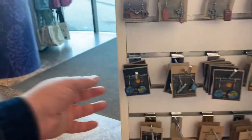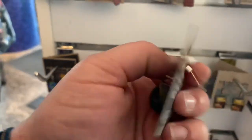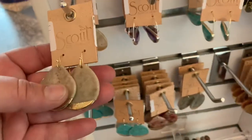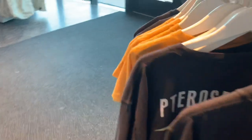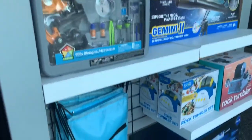Oh, this is what I wanted to see. This is $16. And look at these. This is leather. And the rocks. Yeah, so that's the kind of stuff that you'll find here. Here are glasses in case you forgot them. Some shirts. Backpacks and all kinds of games. Okay, so yeah, so we're gonna go eat now.